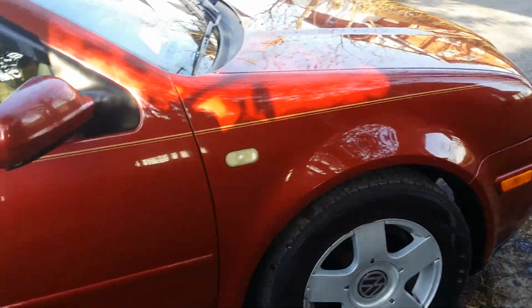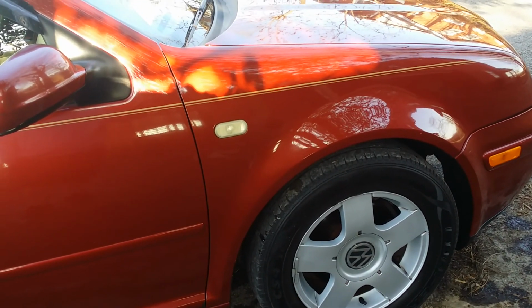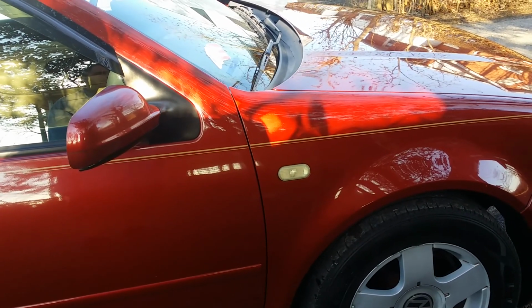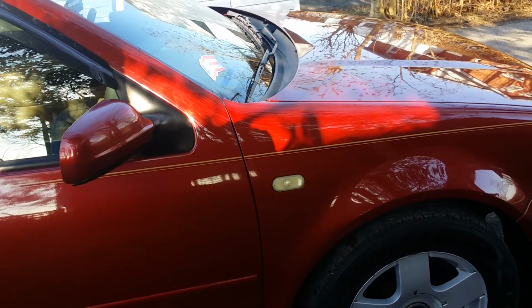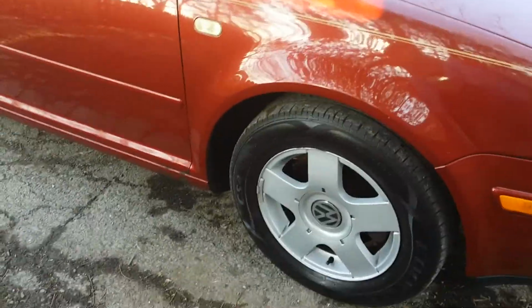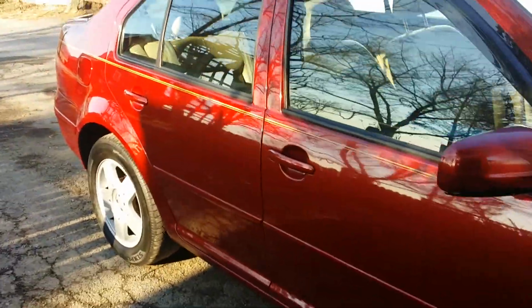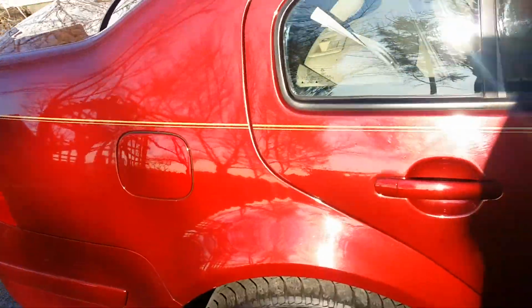You can't buy it at an auto store. Auto stores do not sell Awesome. I don't think Walmart sells it either. The only places you'll find it are like Dollar Tree, Dollar General, Ollie's, Family Dollar. Places like that are the only places that you will find the Awesome. With Awesome, you can clean everything. I would recommend you not use it on the car, though, on the paint, because that is a very strong chemical, and you do not want to use it on your paint.